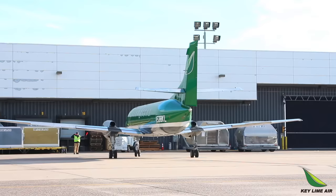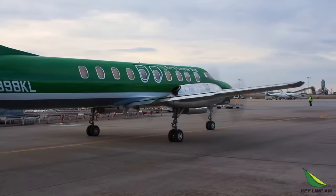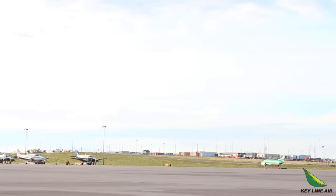When I became a pilot at Key Lime Air, I joined an exclusive group of pilots regarded as some of the best aviators in the industry. The job is intense. We are trained to succeed as a single pilot flying a multi-engine complex airplane with no autopilot during unfavorable weather, low visibility, low cloud ceilings, and we do it every day.